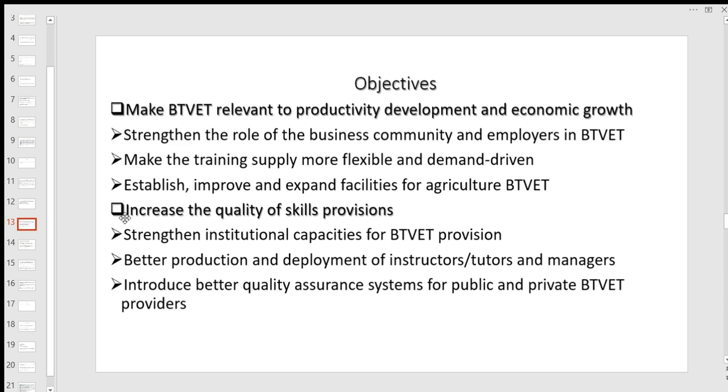Then another objective was to increase the quality of skills provision, and they will achieve this through strengthening institutional capacities for BTVT provisions. So they want to increase the quality of the skills that are provided, and they will do this by strengthening the institutional capacities, by making institutions of quality like YMCA, they increase its capacity, maybe they expand it, they give it more equipment and all that. So they strengthen institutional capacities for BTVT provision.